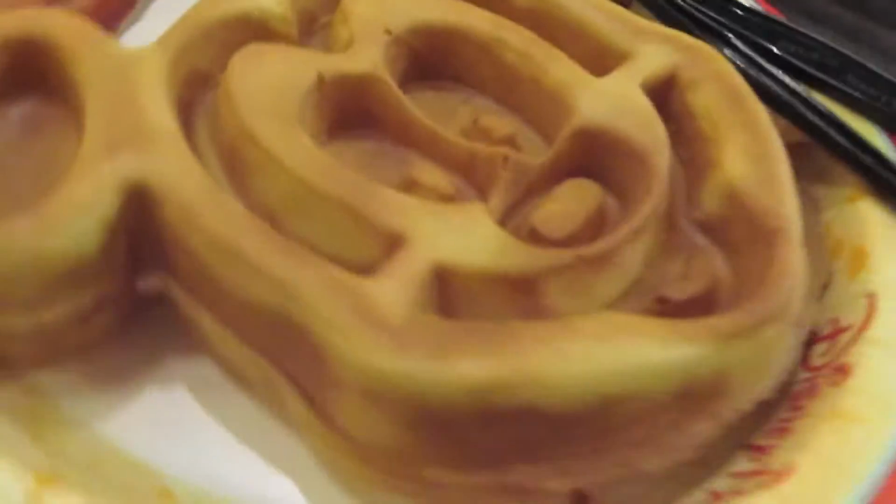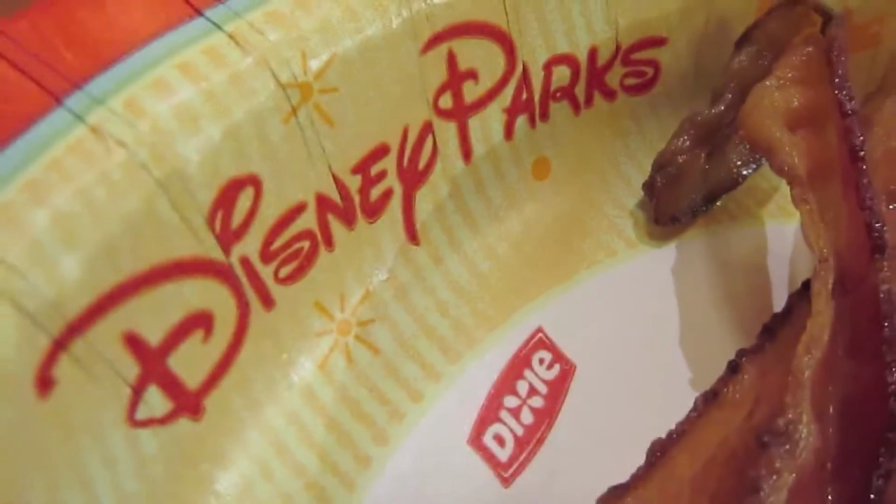So I got a Mickey Mouse waffle with bacon and a chocolate milk from the Disney parks. Well, all I can say is I ate a Mickey Mouse today for breakfast. I just ate Mickey Mouse. That's so weird.